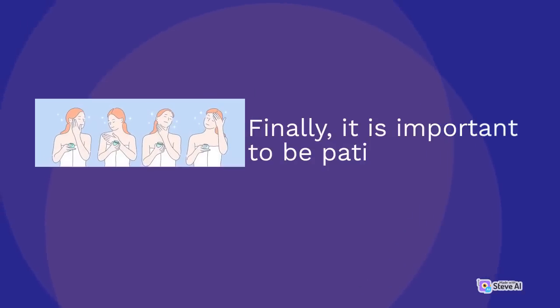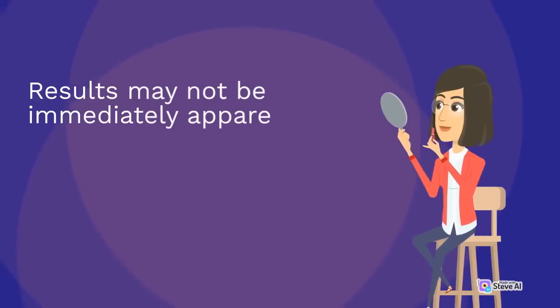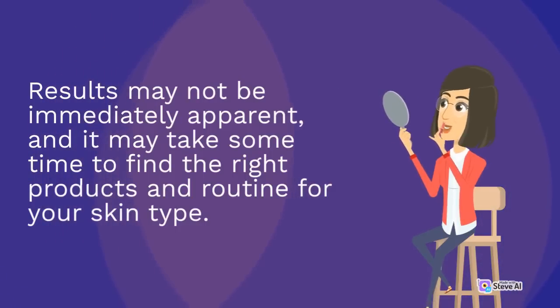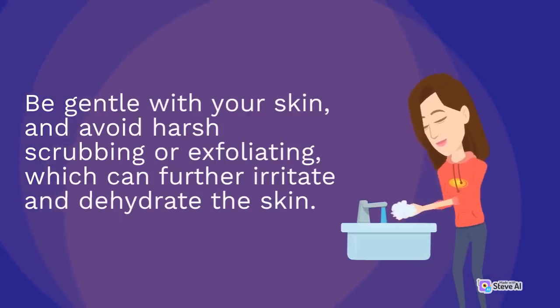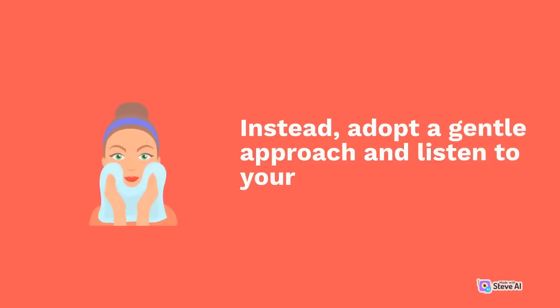Finally, it is important to be patient when it comes to skincare. Results may not be immediately apparent, and it may take some time to find the right products and routine for your skin type. Be gentle with your skin and avoid harsh scrubbing or exfoliating, which can further irritate and dehydrate the skin. Instead, adopt a gentle approach and listen to your skin's needs.